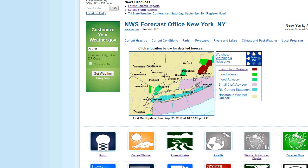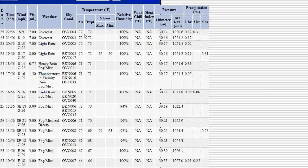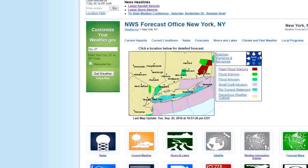Islip. We're going to look at Islip here. 72, and the dew point is 72. So yeah, very humid outside. Very tropical air. There were some thunderstorms, I guess, out east. You can see the winds gusting again here. The wind's gusting pretty strong, and the precipitation there, not quite as much, but definitely some pretty bad conditions.